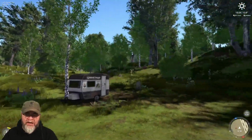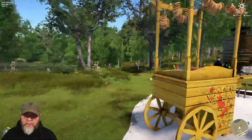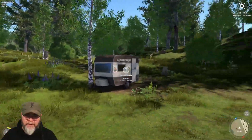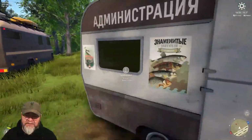So this is the starting area. We do have a fish market and we do have a tackle store, unlike Bear Lake, and a cafe. We don't have a grocery store. Ignore the snowman. We've got some pay-to-win feed mixes there, and the administration is the world's smallest caravan. Look at the size of this caravan.